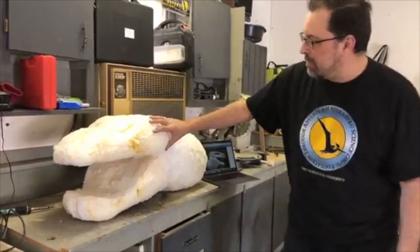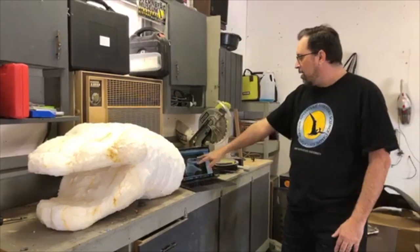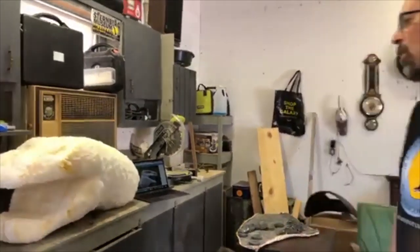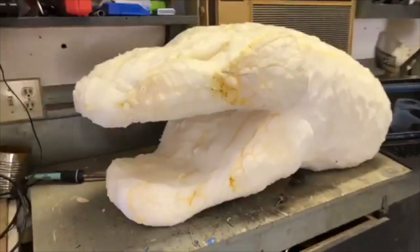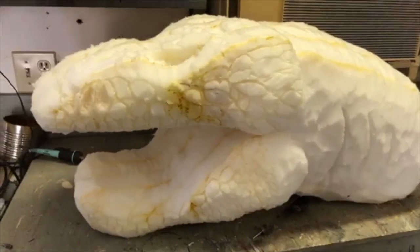So this is sort of what I've done so far. I've started the face detail, and I've tried to sort of match it up as closely as I can with the pattern of our skink. So you can see I've gotten most of his face done there. His eyes are going to need a little more work. I've got to do some carving on his eyes.